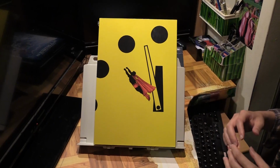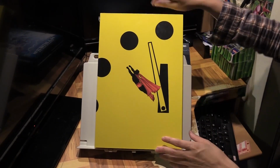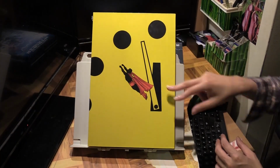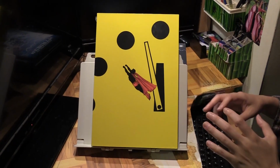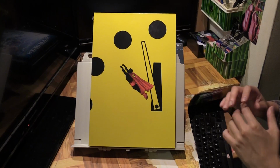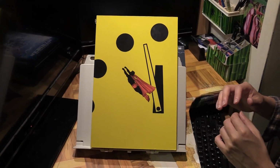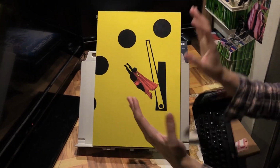This is Absolute Doomsday Clock. And you can see here, obviously, the black and yellow Watchmen style with Superman, right? So this is DC meets Watchmen. So that's what it is. A collision of universes. The Watchmen universe and the DC universe collide.